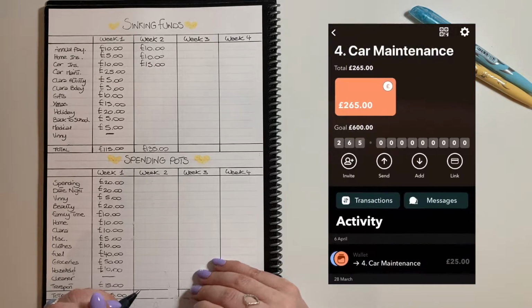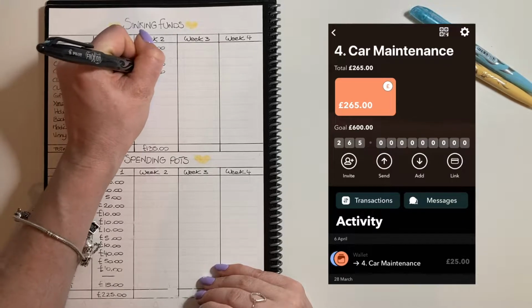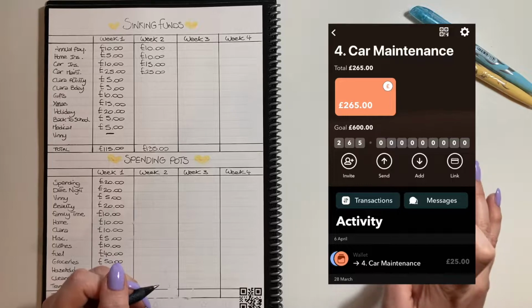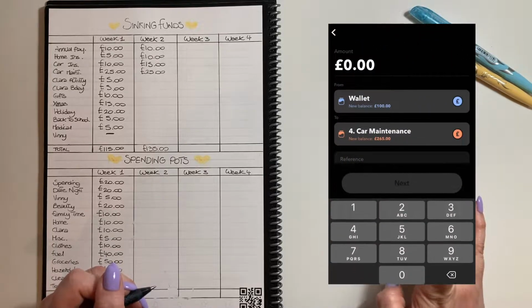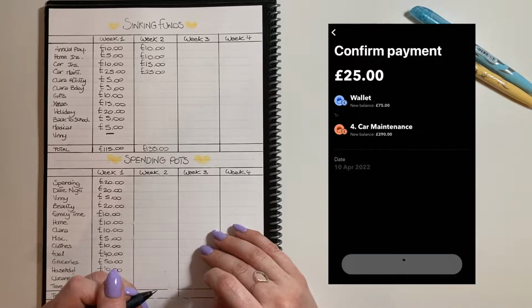Next is car maintenance. As you can see, we have £265 in there, and we're going to be putting £25 in this week. So that should take us to £290.